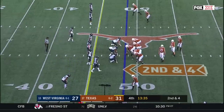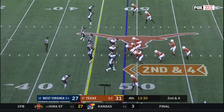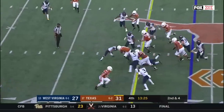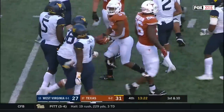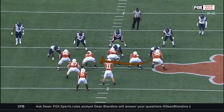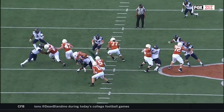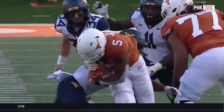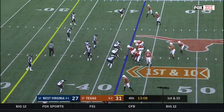Second down and 4. Can they break this Mountaineer defense on the ground? Watson, first down. Kenny Robinson with the tackle. Watch this block here by Sam Cosmi. He's going to come across, but then what you've got is David Long. He's coming and he's blitzing, and then right there, boom, he gets him in the backfield, and it allows Watson to just slip to the side and gain positive yards. Just an excellent block by Samuel Cosmi. First down at the 42.